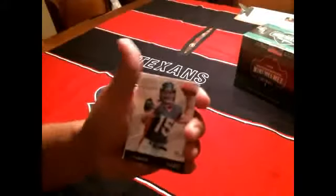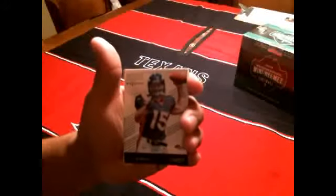All right, we'll start off with a Tim Tebow rookie revision. Tebow. Poor guy. Well, if you convert to tight end, still makes more money than I do. Yep, sure does. That's both of us.